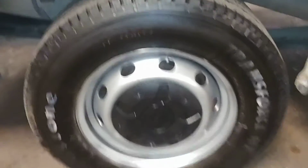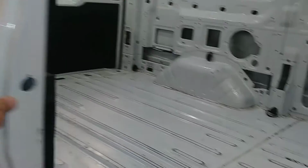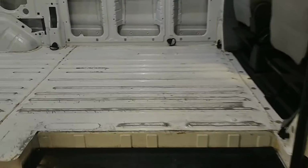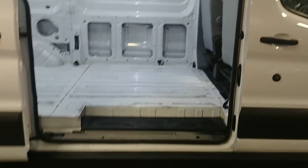Here's your rear passenger steel wheel. And your tire tread is over 730 seconds. Got a dent here, so you can see it right there. Paint off. All right, but it is there. That's what your side cargo area looks like. Very nice. And this is what your other side looks like.